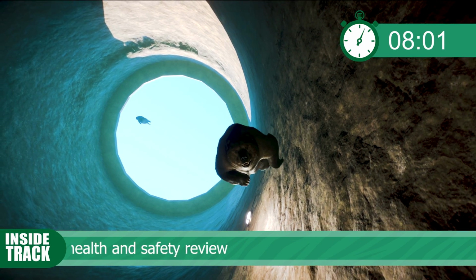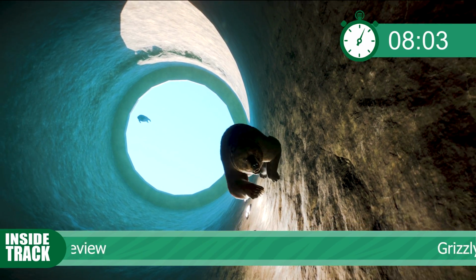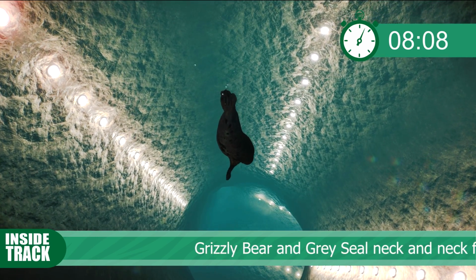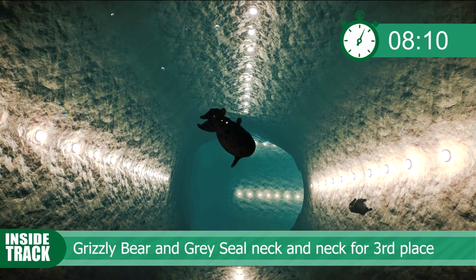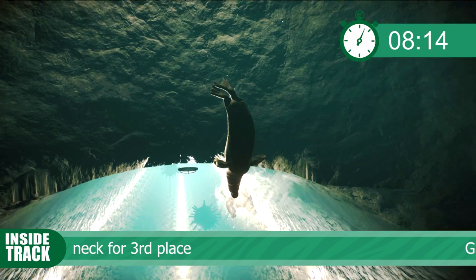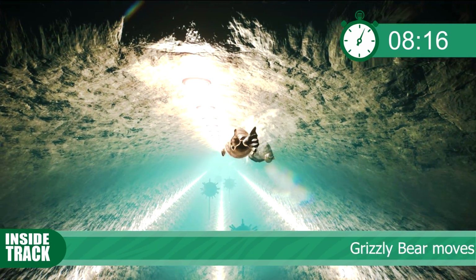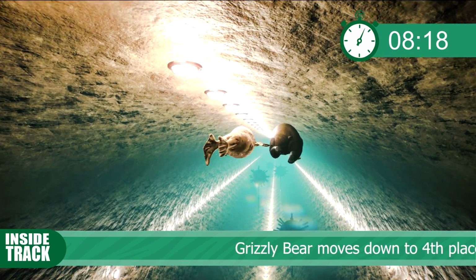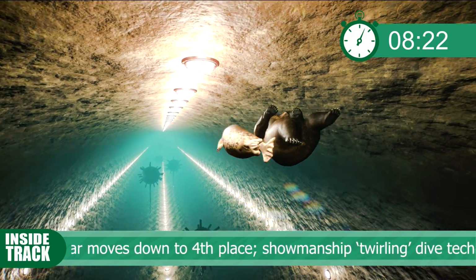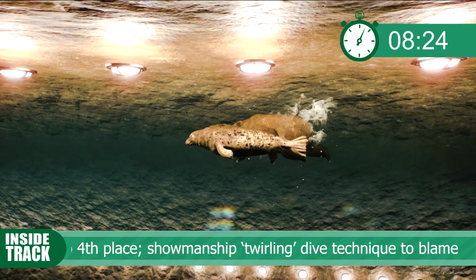Oh, some competition entering the tubes now. That's one of our grey seals. I know the grizzly was close, but that grey seal must have powered through to get ahead of all of those penguins. Well, with a grey seal about and knowing how well they dive in the deep water, I don't think Grizzly's going to keep that lead very long. It's gonna be back into 4th place for poor Grizzly there. Yeah, that didn't take long at all.